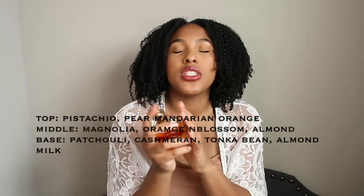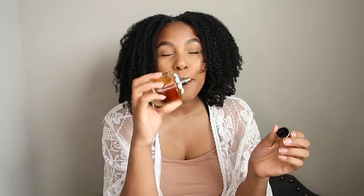Elie Saab has plenty of other scents. This is Girl of Now, and I like Girl of Now. I really, really do. I just want to try the summer one. I believe it's called Summer. This is stunning. If you like sweet scents, you would love this. This is so yummy. To me, it's gourmandish. This has an edible vibe to it without being too crazy, but this is very sweet.